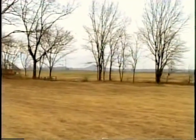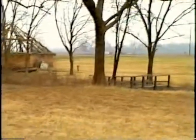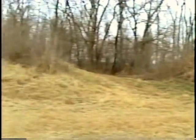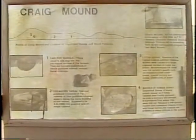Once again, that's the Arkansas River, flows right past that hill. That's the defining landmark. That's what they used back then as like a map, an overview. This is called the Craig Mound.